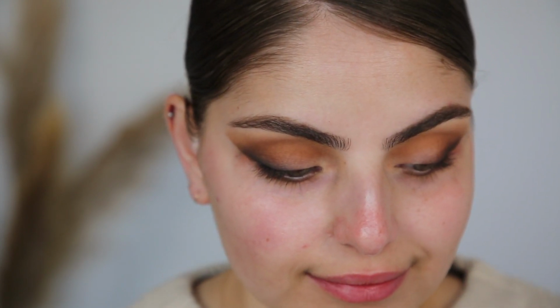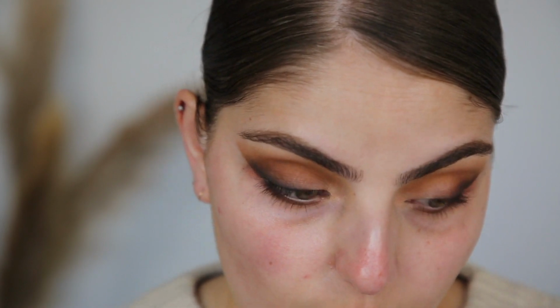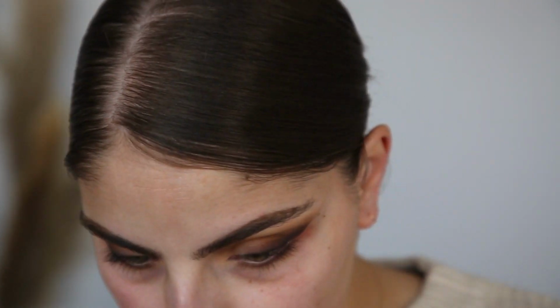Okay, so that is the top lids done. Part of me really wants to do a cut crease, but another part of me is like, oh, it looks so good, don't wreck it. So I don't really know where to go from here because I really like the really neutral. You know what? Stuff it. I am going to do a cut crease. I may regret it, it's been a while, but it should be fine.